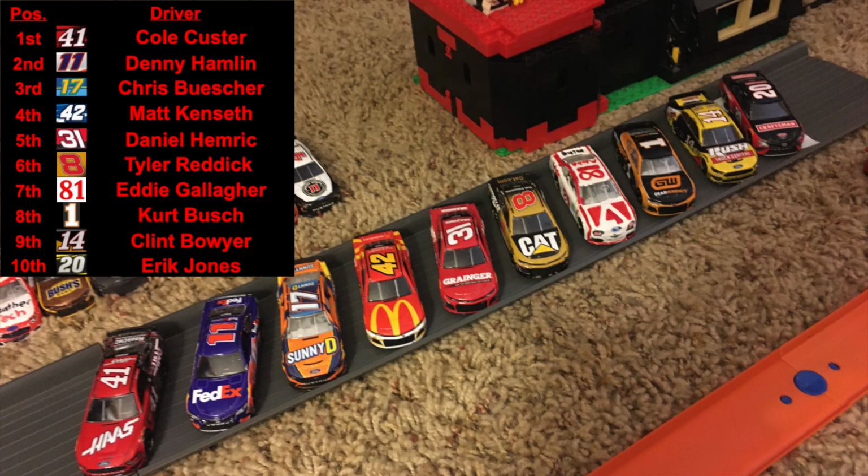So Cole Custer is going to finish first, Denny Hamlin second, Chris Buescher moves to third, Matt Kenseth in fourth, Daniel Hemric fifth, Tyler Reddick sixth, Eddie Gallagher seventh, Kurt Busch in eighth, Clint Bowyer ninth, and then Eric Jones in 10th.